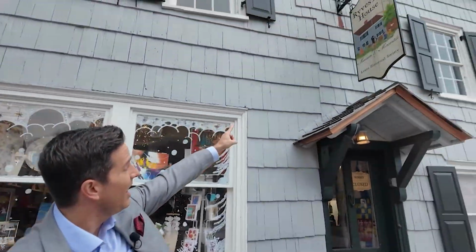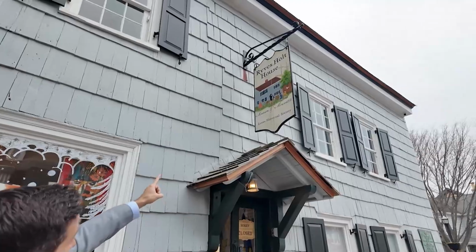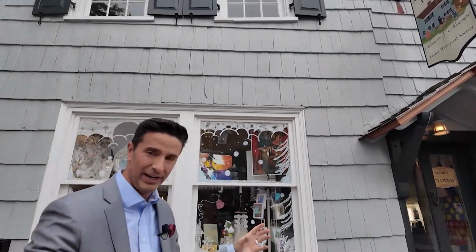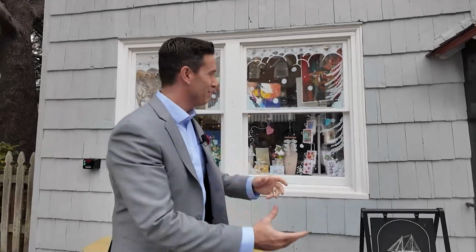We are at the Ryves Holt House Museum and Mercantile. We've already talked to you a little bit about the museum part. We're about to get into the mercantile, but first I want to show you something really interesting. Look at this line in the house right here. You can actually see where two different buildings were kind of Frankenstein together to make one.